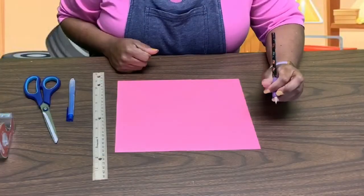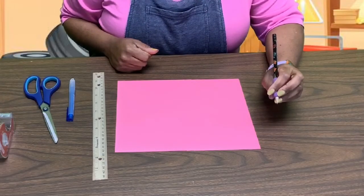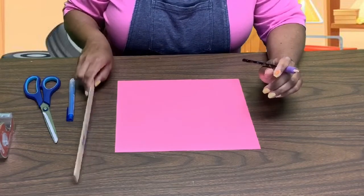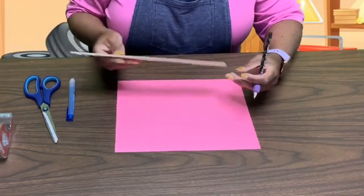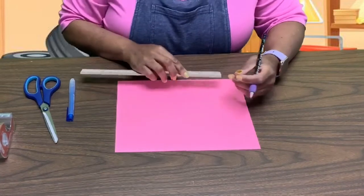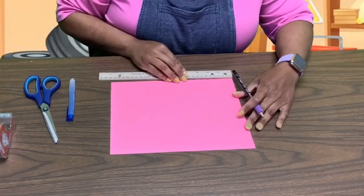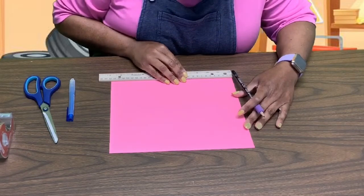So now let's get started making our structures by making paper blocks. First, we're going to make our paper blocks. To do that, we need to measure out our blocks on our paper. Our blocks are going to be 3 centimeters wide.